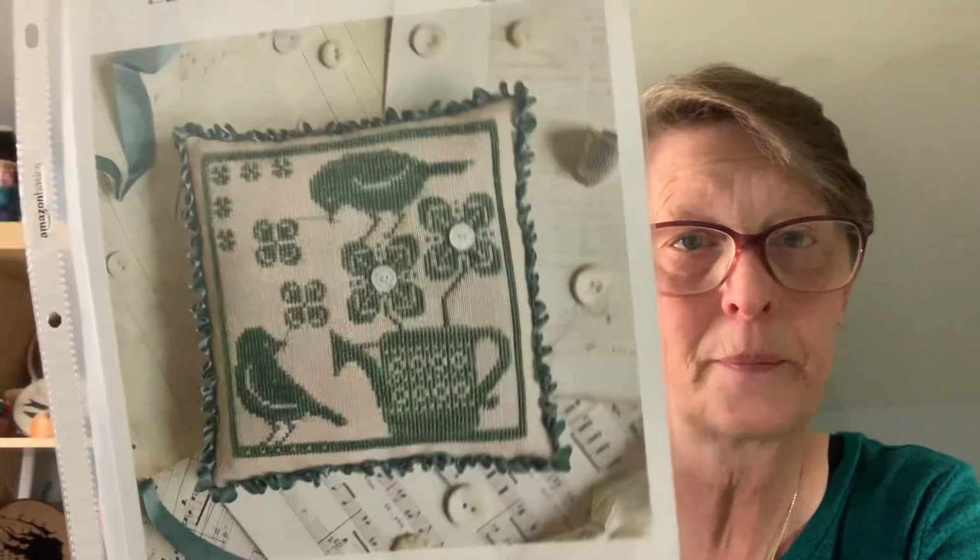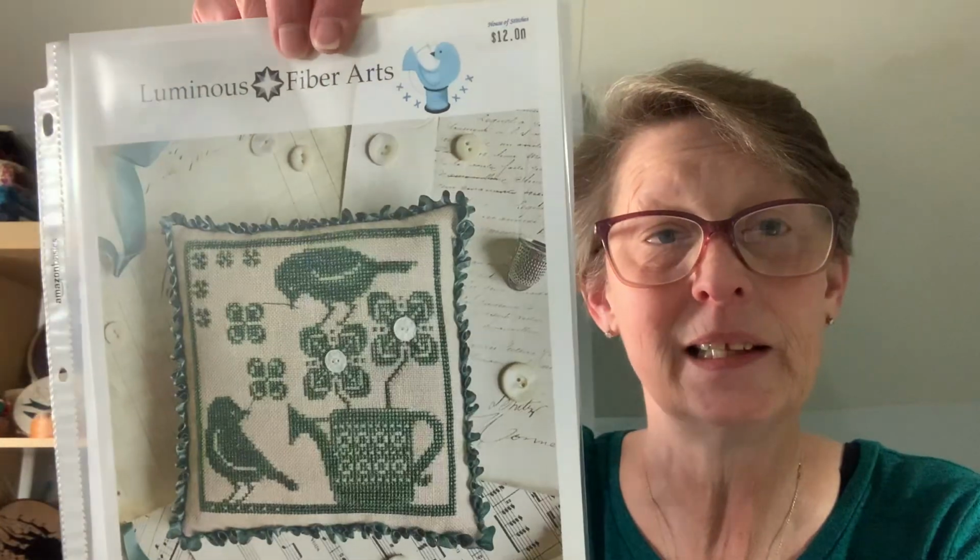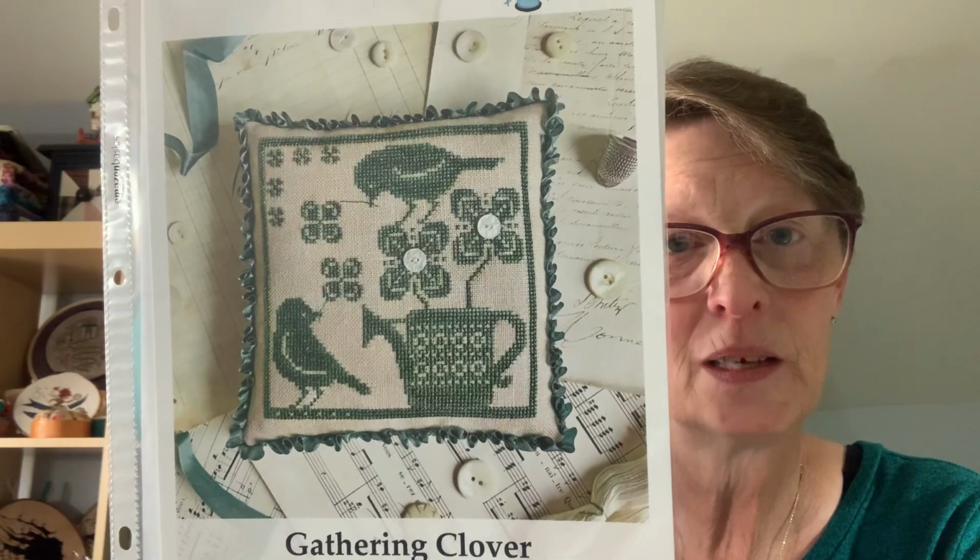I had this in my stash. Everything's from my stash. Luminous Fiber Arts, Gathering Clover by Misty Purcell. I already did the Gathering Berries, so this is Gathering Clover. I wrote myself a note: 18 count ale, and I'm using Classic Colorworks 4-leaf clover and grasshopper. I'm using 2 colors. I did that on the Gathering Berries as well.